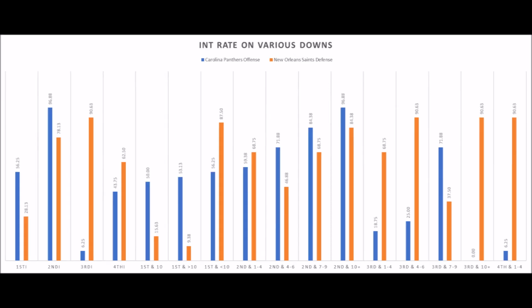Key matchup to watch is third down. The majority of the interceptions the Saints have been able to generate have come on third down, and the majority of the interceptions that the Panthers have thrown, that Cam Newton has thrown, have come on third down as well. So that's the big down and distance to watch in terms of interceptions.